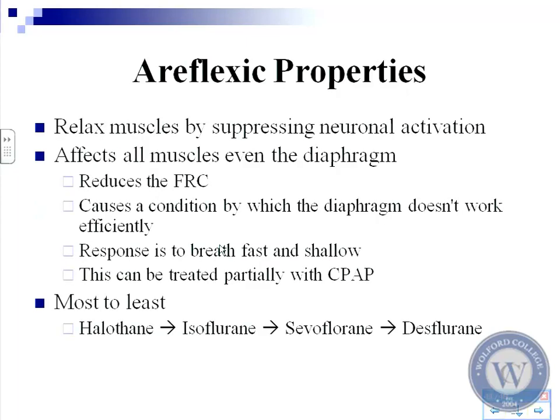The areflexic properties mean that they relax muscles by suppressing neuronal activation. They affect all the muscles, even the diaphragm. This reduces your FRC and causes a condition in which the diaphragm doesn't work efficiently. The response is to breathe fast and shallow, and this can be partially treated with CPAP or PSV. If you look at halothane, it's very much more potent. Isoflurane is next, sevoflurane, and desflurane is the least.